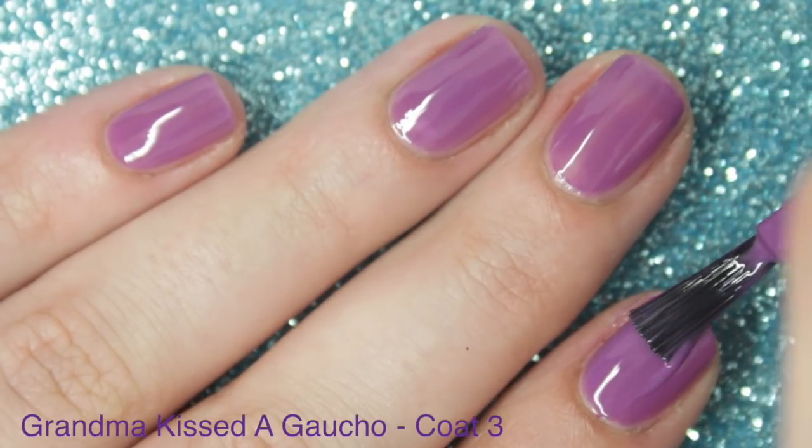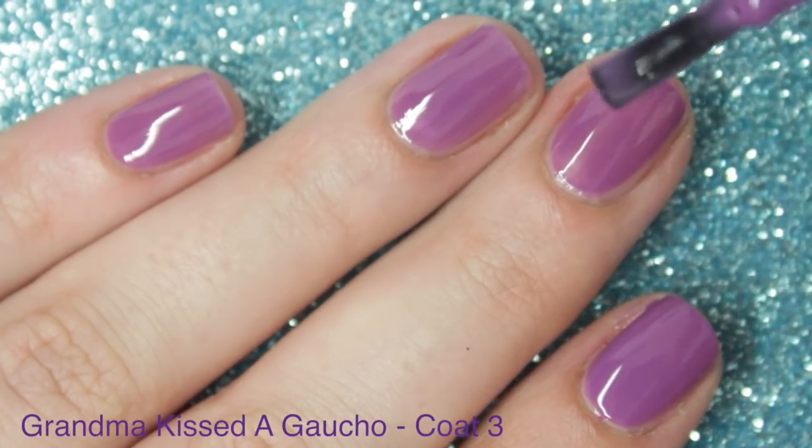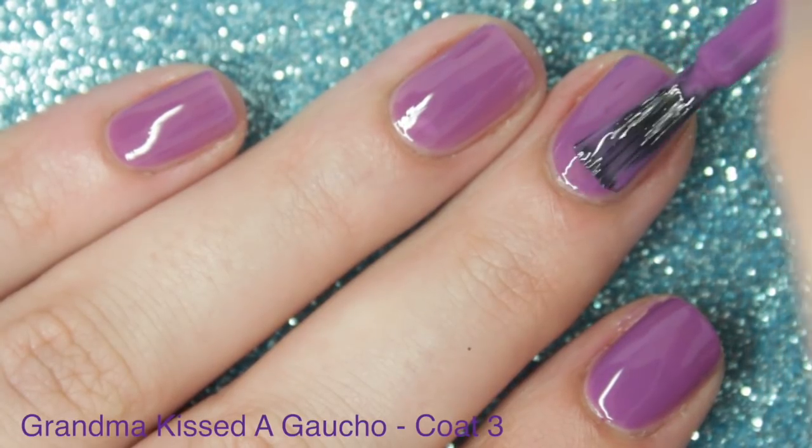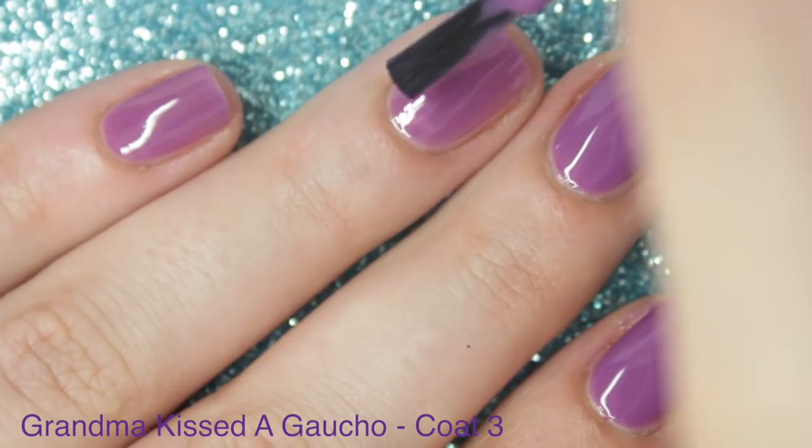Again, it does dry really nice and glossy. The third coat really brightens up that color. It's fully opaque in three coats. But like I said, I think it would work quite nicely in a jelly sandwich as well.